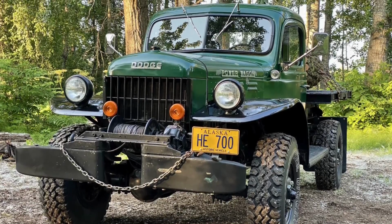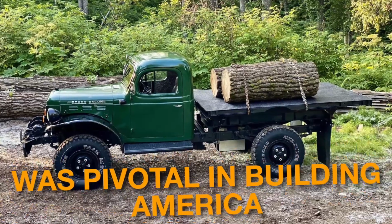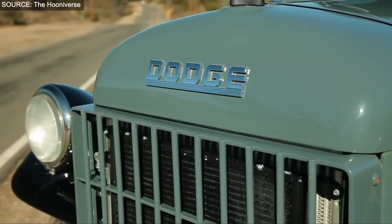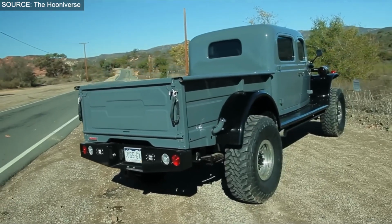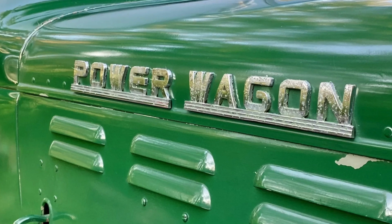To add to the features, Top Speed has offered a compelling argument that the Power Wagon was pivotal in building America because it was simply the most capable pickup of the time. It was just as comfortable and useful on the farm as it was on a construction site or even the battlefield. Also, it was decidedly awesome looking with those big, crazy flat fenders. No wonder this was adored by many.